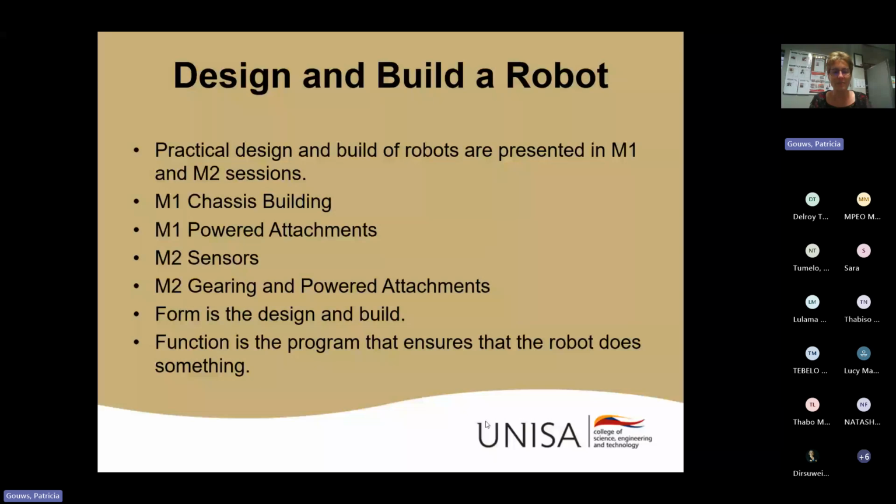So the practical is designing and building of the robots. And so we're going to present this in M1 and M2. There's a gradual progression in the building part of it. We first build a chassis, a basic structure, and I'm looking for a robot, a basic chassis, and then we make that move.